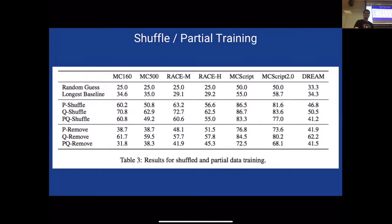Then we also tried partial training and shuffle training. Partial training, which is P-remove, Q-remove, and PQ-remove, is basically the same as the partial MRC work I just talked about. We can see that in most cases, the model can get pretty high performance on only partial input. This says that even on multiple choice data sets, there are still a lot of statistical cues or associations that the model is relying on. So there are some problems with all these data sets. Some of them, like RACE, are very long and supposedly very challenging for models, but there are still these kinds of artifacts.